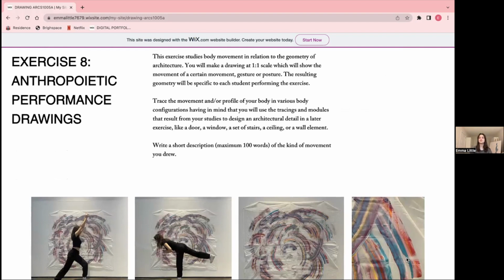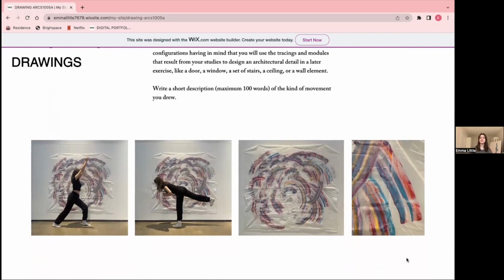This one was a little bit more of a fun one. We had to do a study with body movement in relation to the geometry of architecture. We had to pick a gesture or pose and show us performing it. So I got to do yoga in front of the entire class, which was more embarrassing than you would think. What I did was stand next to the wall with a paintbrush and do different yoga poses and paint where my arms and legs were going. Everybody looked a little bit ridiculous during this project, but it was a fun one.